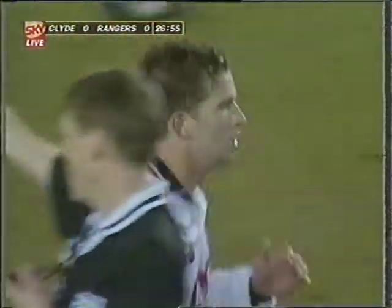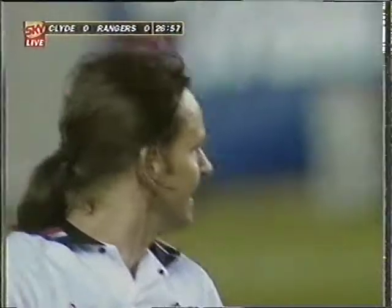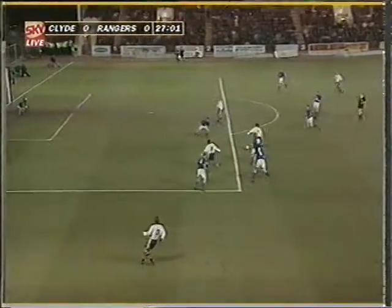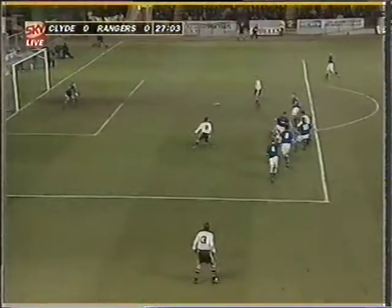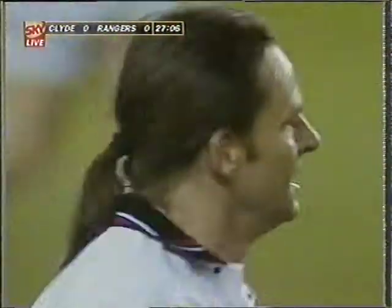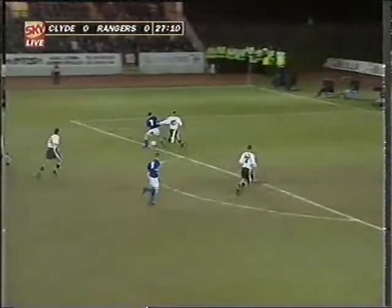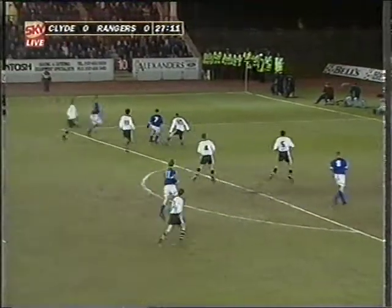There was an opportunity there. An offside flag has halted the Clyde move, but Nicholas is really revelling in this. He's in the middle of everything. He's enjoying the big time occasion. The chance here got blocked down, but just maybe a little bit of impetuousness got them in an offside position.